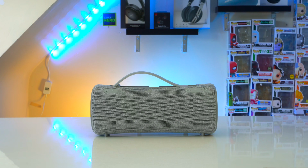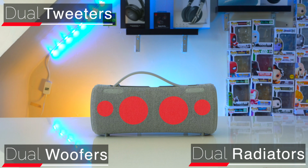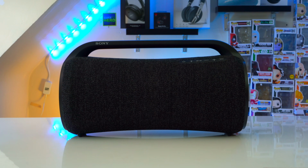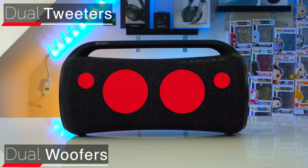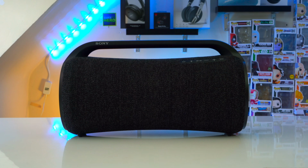But then there's the XG300, which has dual front-mount firing woofers, dual front-mount firing tweeters, and dual passive radiators that shoot out its sides. And finally, there's the XG500, which also has dual front-mount firing woofers, dual front-mount firing tweeters, and dual passive radiators that shoot out its sides, but again, it's a little bigger. But now we're going to jump into the sound test.